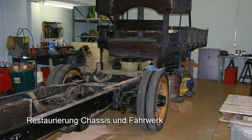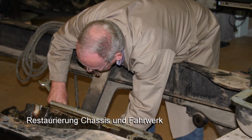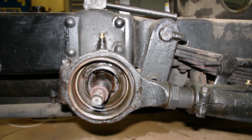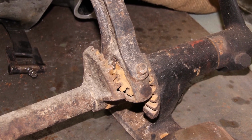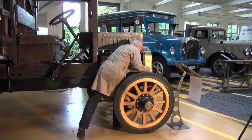First of all, the dilapidated wooden wheels had to be replaced with new ones. The chassis and running gear have been restored. Care was taken to ensure that as much as possible was left in its original condition.